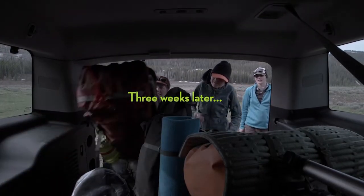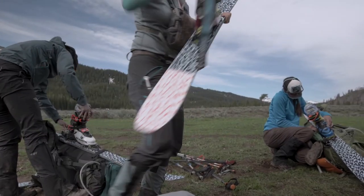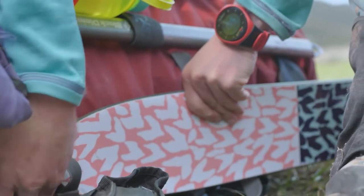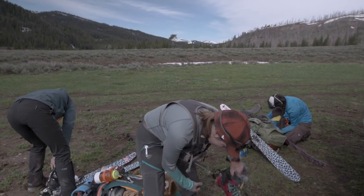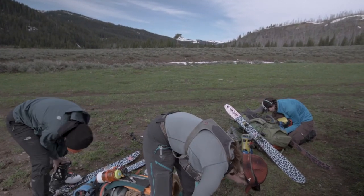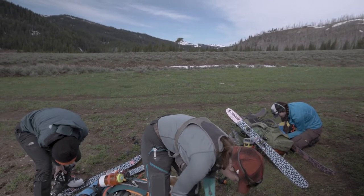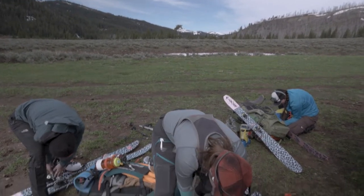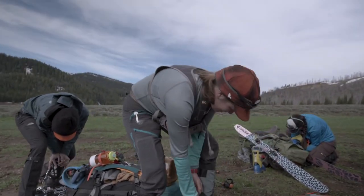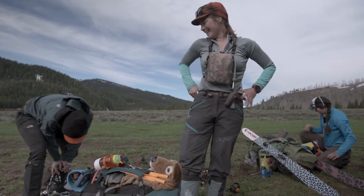Here we go. Somebody's not strapped together. So this is the part of the trip that I've been looking most forward to. I'm feeling great. Yeah. Ankle is mostly healed. Anya is mostly recovered from giardia. Good to go. And Tennessee's just always ready for anything. Right, Tennessee? Yeah.